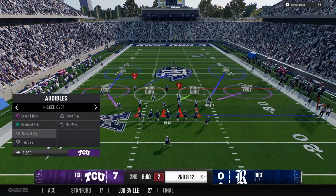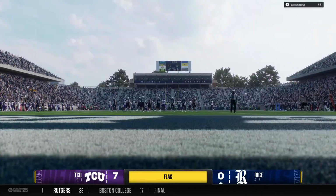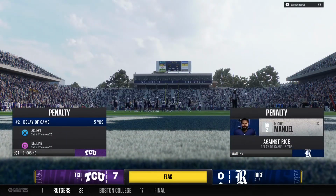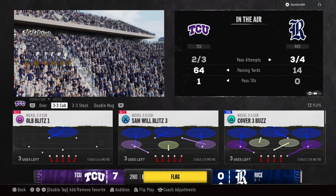Second down here as they go back to work after the break. Looks as if they didn't get it off in time. It'll be a delay of game. So the penalty will not be enforced. The defense declines and stands on the result of the play.